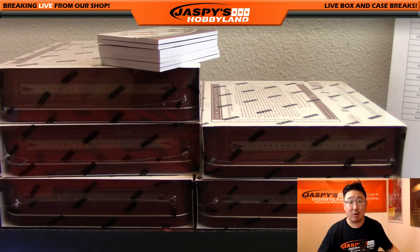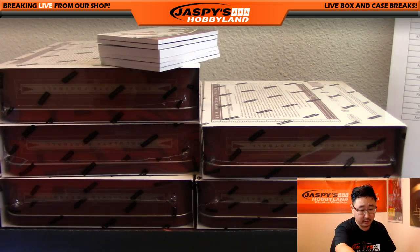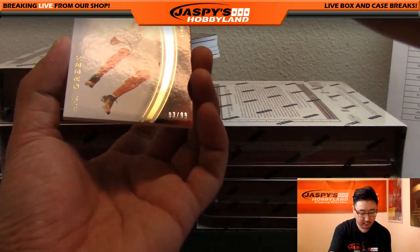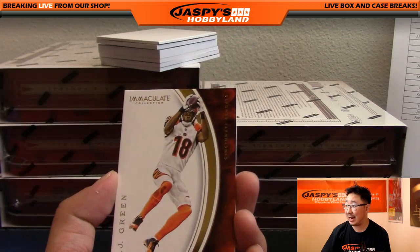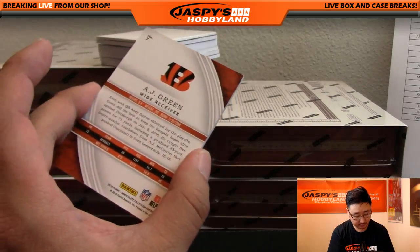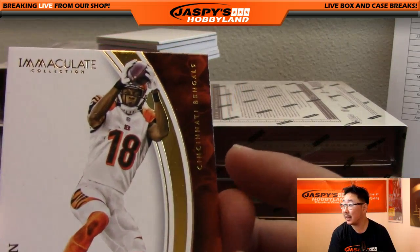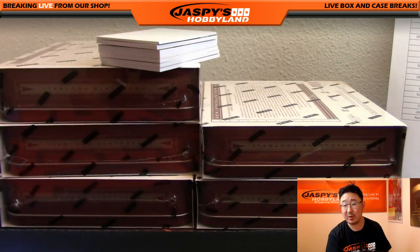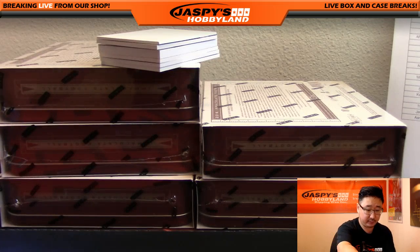All right, box number one. Good luck, everyone. Here we go. We're going to start off with a little AJ Green, 3/99. Nice. So it looks pretty good already. That's a catch. And that first base card will go to Heggs and his Bengals.